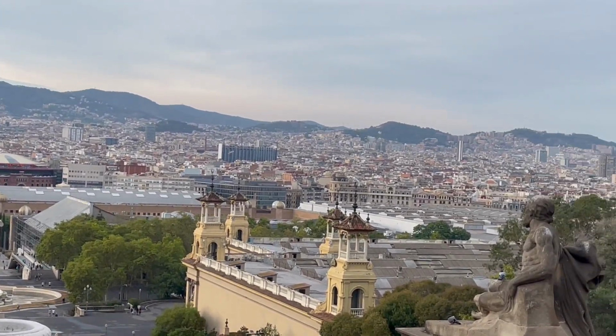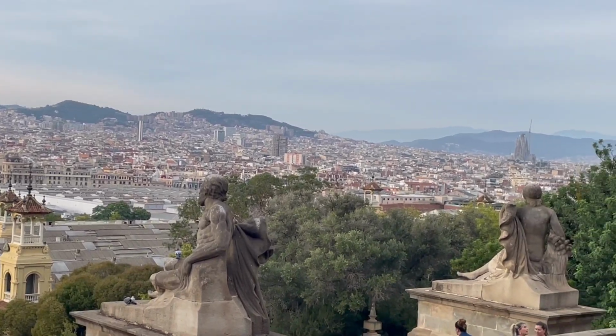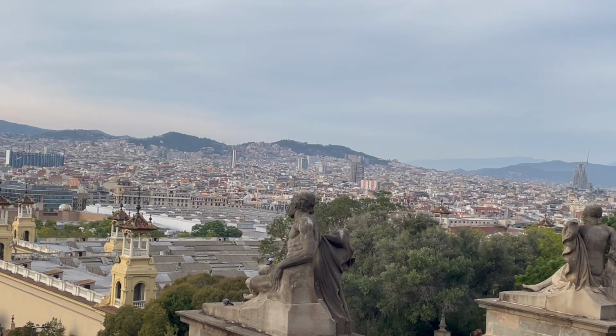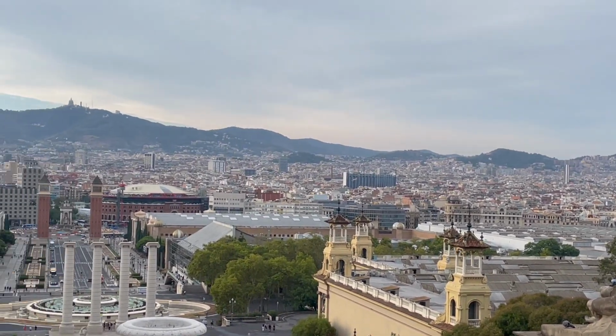From Montjuïc Hill, there's a fantastic view of all of Barcelona. Sagrada Familia can be seen in the distance. Gaudí didn't want the basilica to be taller than Montjuïc Hill because he didn't want to create something bigger than the hill God had created naturally.